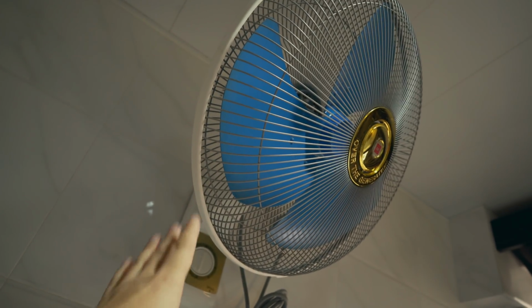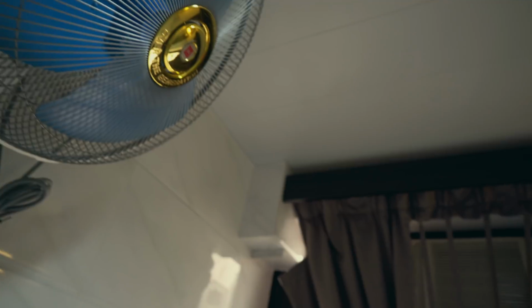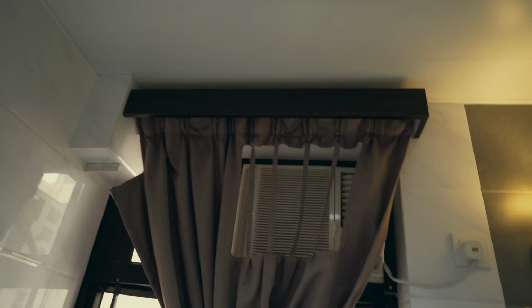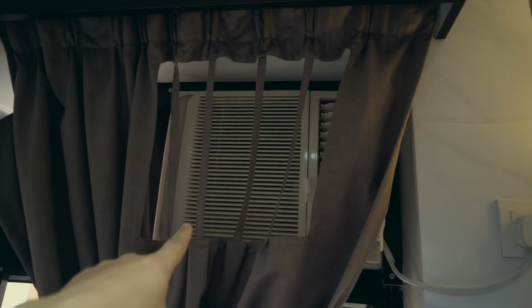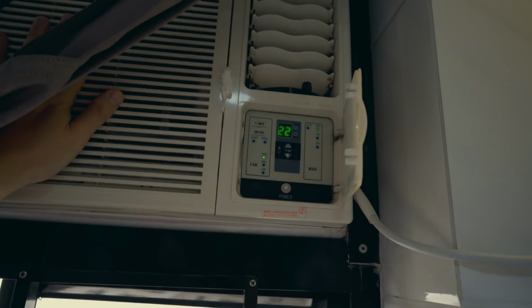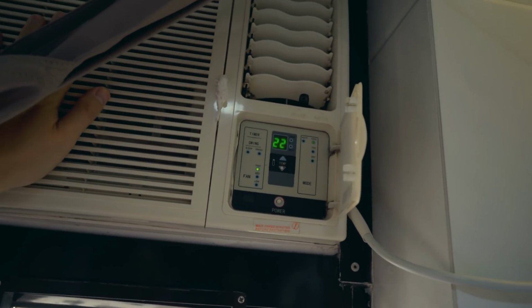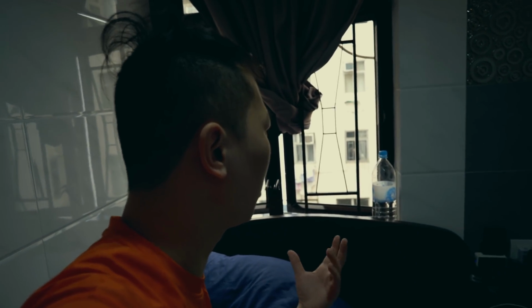Guys, something else I have to quickly mention is that they have one fan here which does a great job of fanning this small room. It doesn't really have to be that great, it's so small. And they also have another AC right here, and it seems like it's not the best, but it does its job. It's pretty cool.